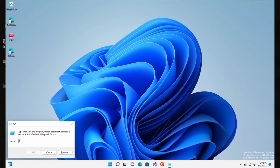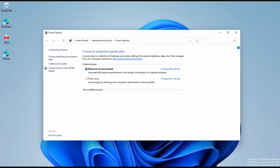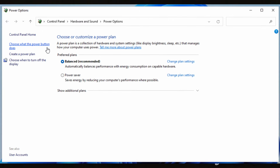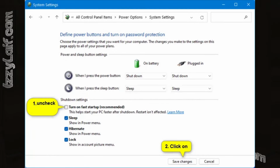So you need to open the Windows Run menu, which is done by pressing Windows and R, and enter powercfg.cpl, which will open the old-style power plan configuration menu. Here you have to press the link on the left, which says Define what power buttons do. In the next screen, there is a little shield icon which you have to press to unlock the grayed out settings down below. Here you have a recommended, which is hilarious, setting to turn on the fast startup.